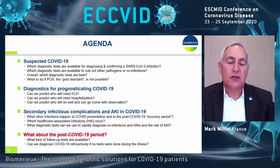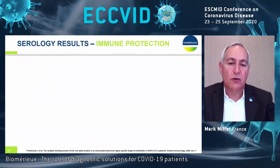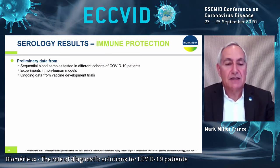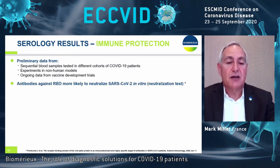So what about after the COVID-19 period? These patients have been seen, they've been treated, and is there a role for diagnostics? Well, one of the big questions is: is there immune protection after the disease? And how long does it last? There is some preliminary data from sequential blood samples in different cohorts of COVID-19 patients, experiments in non-human models, as well as some ongoing data from the vaccine trials that is coming out. Essentially, it looks like antibodies against the receptor binding domain, or RBD, are more likely to neutralize virus in vitro.